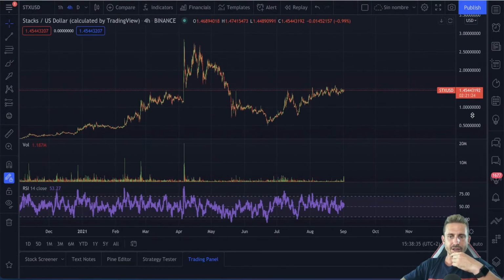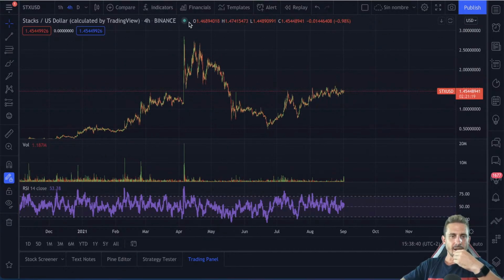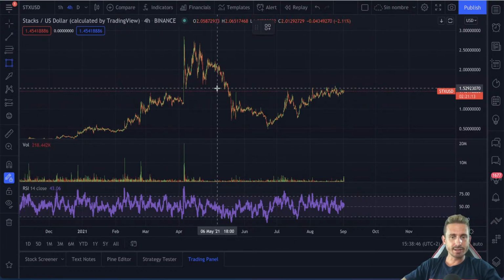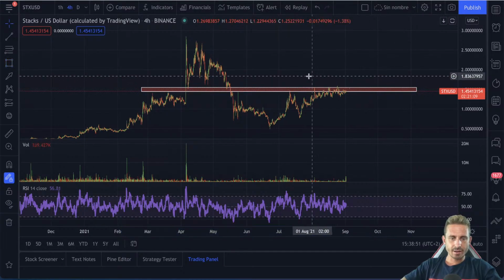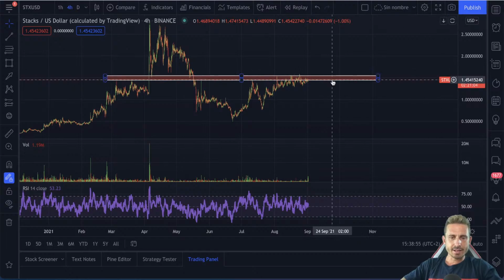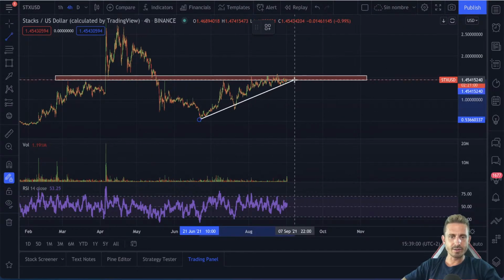Okay, what have we got here for this crypto? This is Stacks. I haven't done any analysis on this actually, but it's pretty straightforward. We're just about getting into this range of resistance. This very much looks like it wants to have a breakout finally to the upside.